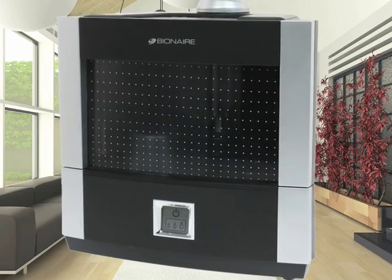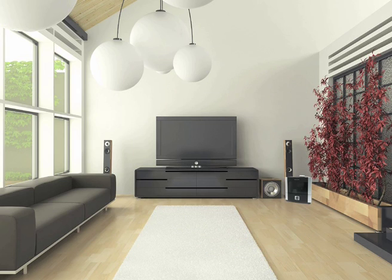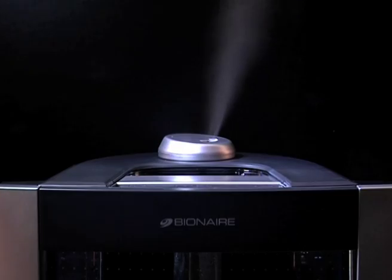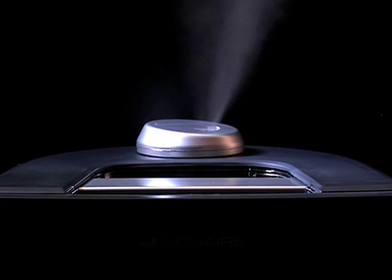Humidifiers also help reduce static electricity in your home, boosting the performance of computers and other electronic equipment. Wooden floors and furniture, indoor plants, and even musical instruments benefit when the air around them is infused with moisture, rather than arid and artificial.